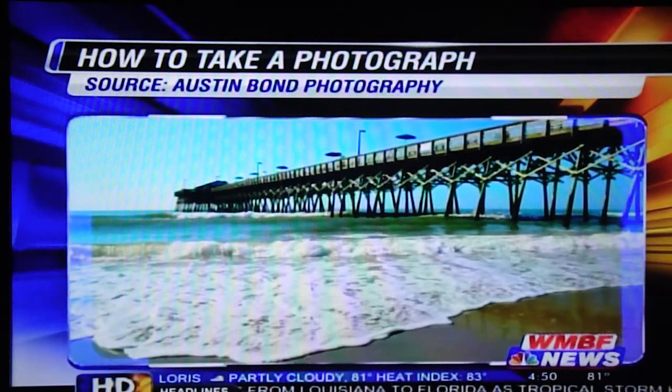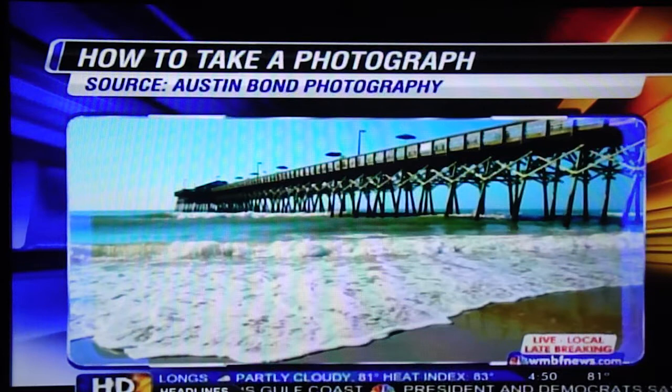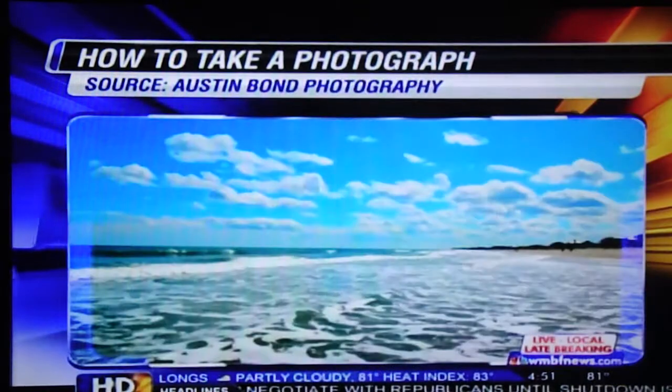And another thing in this shot that I really like is the straight line of the ocean. A lot of times you can take a picture and the horizon can be off-centered or not straight, and sometimes you have to use an editing program to set it straight, because it's hard to hold it perfectly straight. Yeah, that ocean is flat.